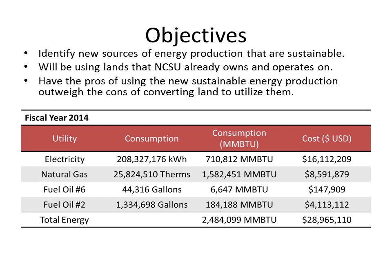And I also have objectives that are going to provide the sense, as I stated earlier, that sustainable energy is the way to go, and how that's going to offset some of these different consumptions. By doing that, I'm going to identify some new sources of energy production that are sustainable, and specifically I'm going to provide three. Also, I want to focus on lands that NC State already owns and operates on, and there are four of those, which you will see later on. And lastly, I want to focus on the pros and the cons of sustainable energy as compared to conventional energy production.